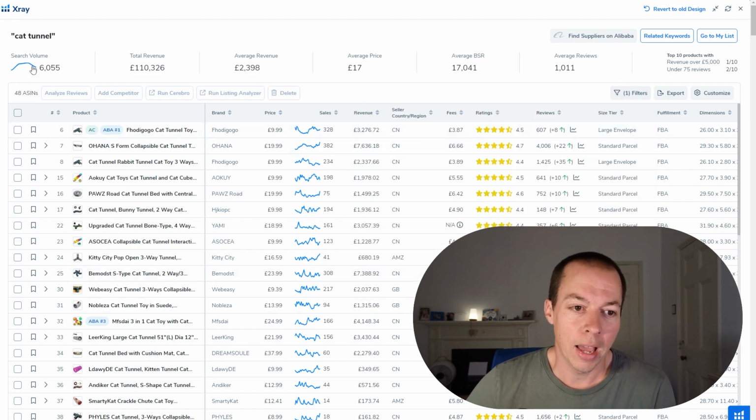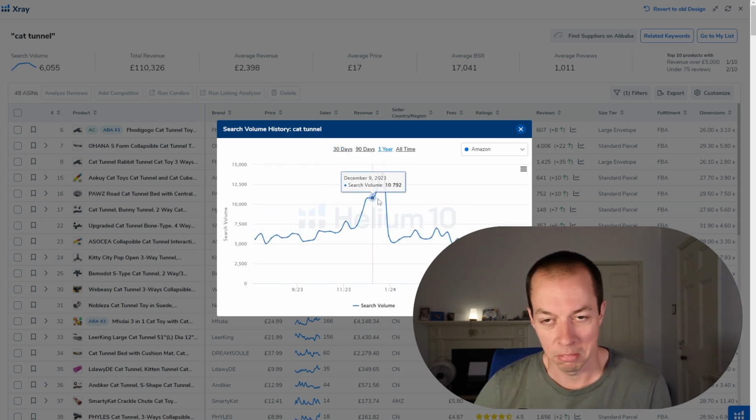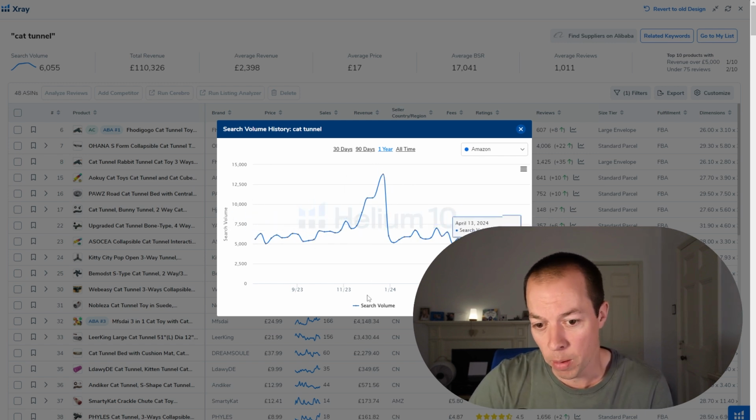I'm then going to look at the seasonality. And the seasonality for this product over the past year is fairly consistent with a spike in December. That's absolutely fine. I love to see that. What I don't like to see is a big pickup for the winter months and a big slowdown for the summer months, or vice versa.